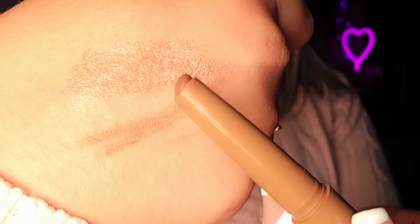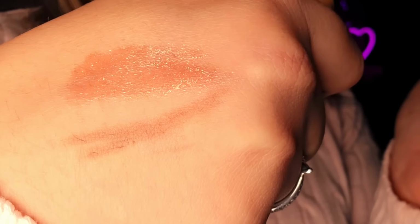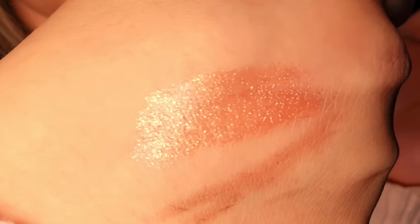Lip product number 2. It is a Rhode Peptide lip shade. I love this. It is so smooth and creamy. Look how gorgeous she is. Do you see how she's like a perfect match to the Fenty lip gloss? Yeah, girlfriend, I am obsessed. I almost fell out of my chair. That's how true it is.